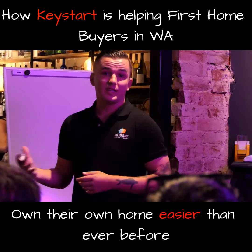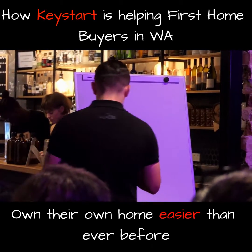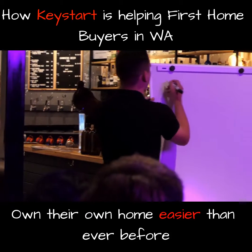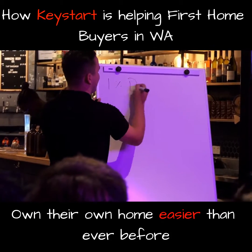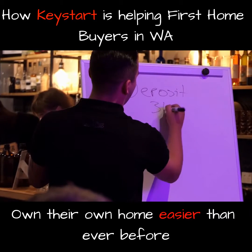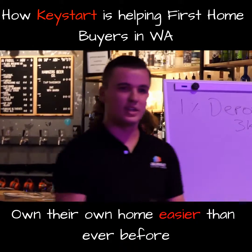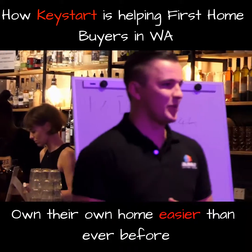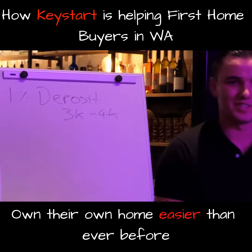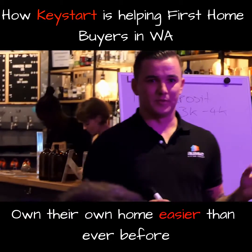Okay? So what Keystart do is they want to make it as easy as possible for you guys to get started. So the first thing is that for a first home buyer looking at building your first home, you only need a 1% deposit. Look at that. Beautiful. Which is normally around $3,000 to $4,000. That's all you're going to need up front. So a lot of the time when I'm speaking to first home buyers, they think that you need 20, 25 grand and they've been saving for ages to get this deposit together. You don't need to. You only need that 3 or 4 grand.